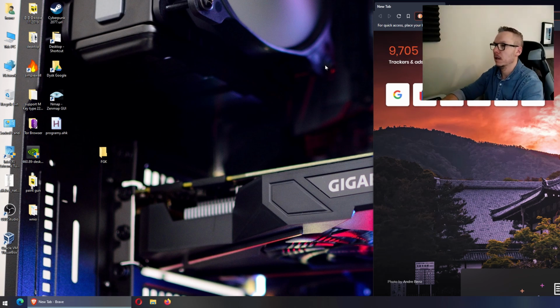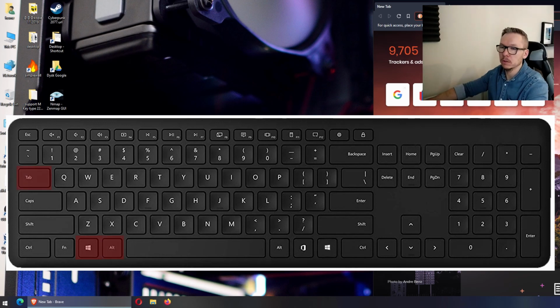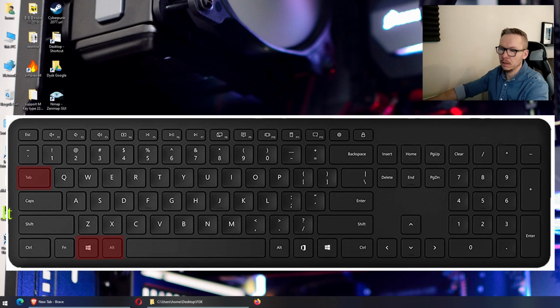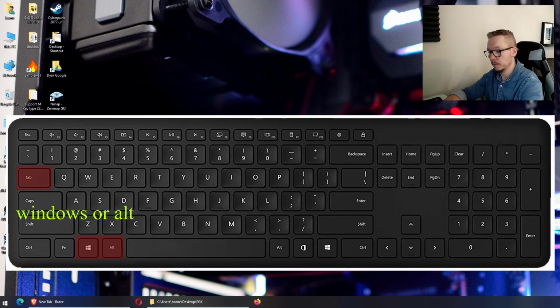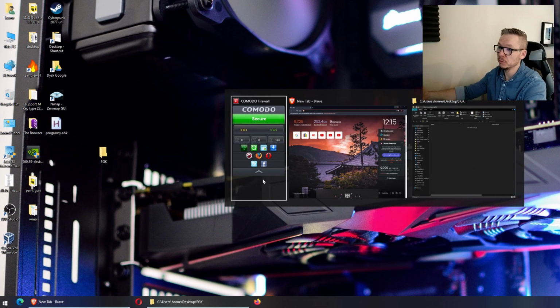Okay guys, probably most of you know about this already, but please don't forget about Windows and Tab. What that exactly does, let's say you have many windows open and you want to switch between those. For that, you use the Alt plus Tab button, and you choose which window you want.